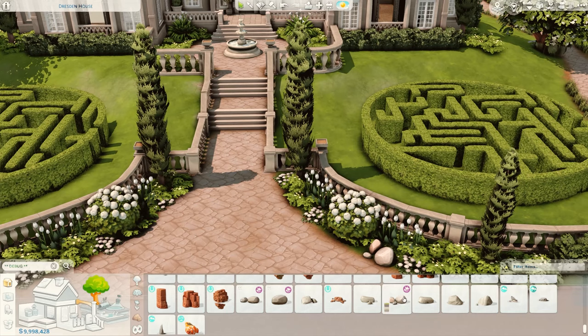So if you want to hold off and get this build when those are public access, or if you want to support them on Patreon, those are two creators I highly recommend supporting on Patreon.